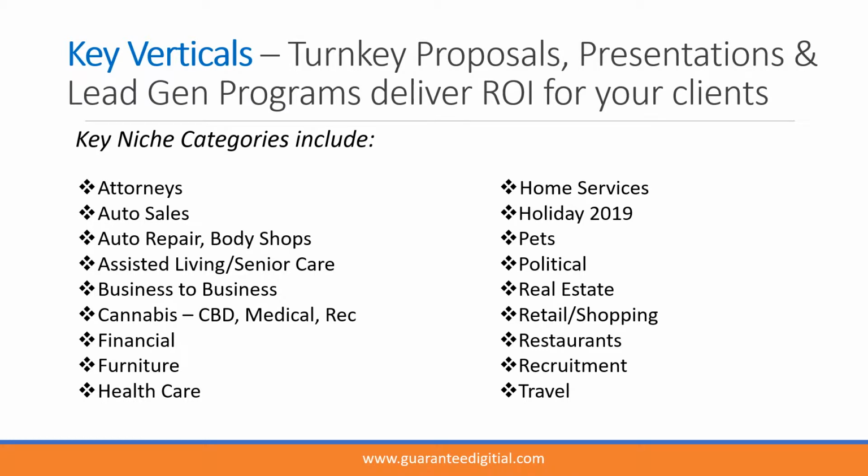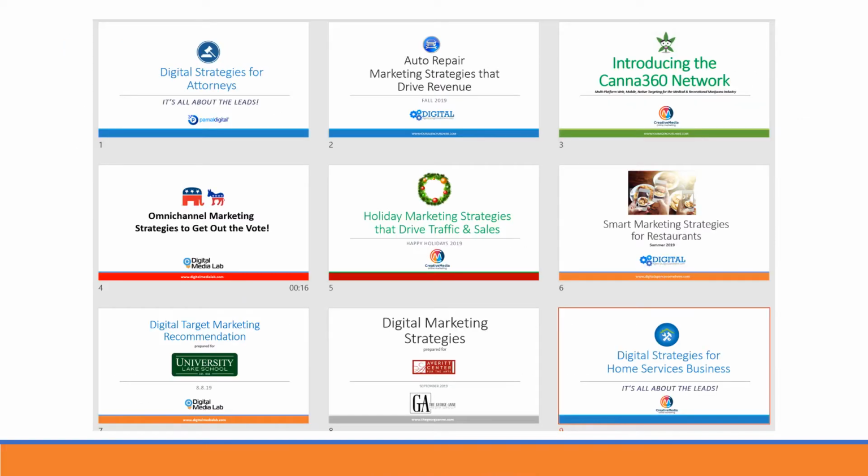So that's the SEO packages. Let's talk about how SEO and SEM fit together into one of these vertical bundles. And so we've prepared a number of niche packages. You can see attorneys, auto, a variety of different verticals that you probably have clients just like these in your market. And so these are ready to go decks, and they're in the resource center. They're being loaded in there every day. I think we got just about all of them loaded, and you can go in there and download one, drop your logo in there, and you're pretty much ready to go sell.